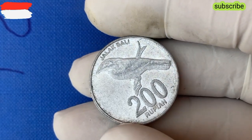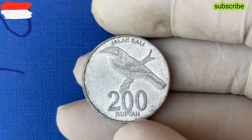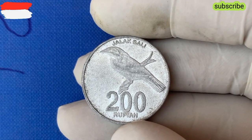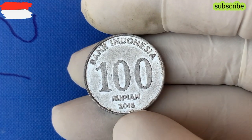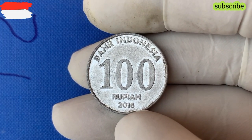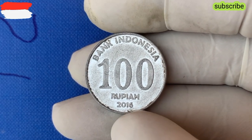You might be holding on to something worth far more than its face value. And if you're lucky enough to have one of these coins in perfect condition or with a rare minting error, you could find yourself with a coin worth a lot more than you ever imagined. Today, we're going to explore a hidden gem from Indonesia that's captured the attention of collectors worldwide, the Bank Indonesia 100 Rupiah coin from 2016.